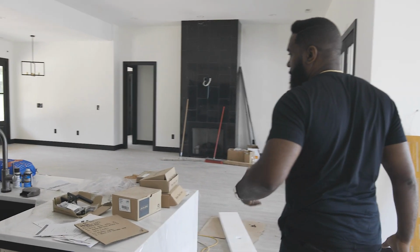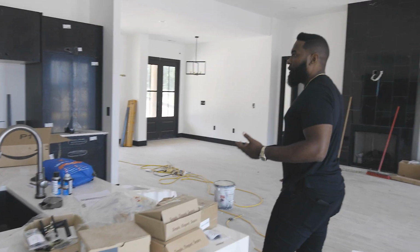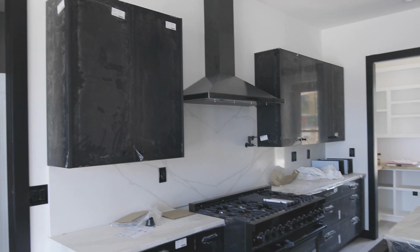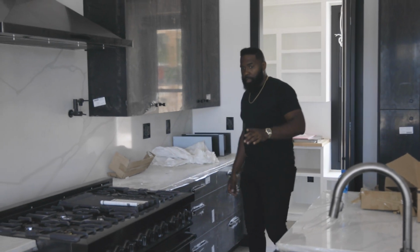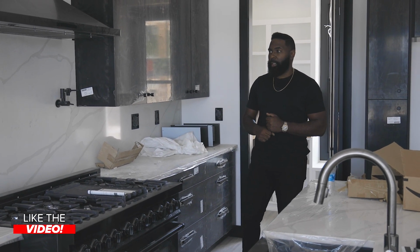A little messy right now because we're in the final stages, but I'm just gonna go through and show you exactly kind of what's been done. As you can see, all the cabinets have been put up. There's still the protective shield over the cabinets. All the countertops have been installed. Most of the appliances are in except for the microwave, which goes down below. And the only reason is because they're gonna put the receptacle in a couple days.